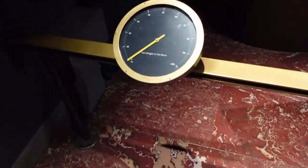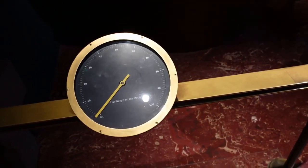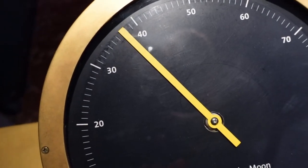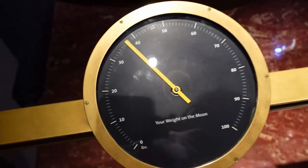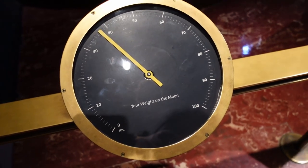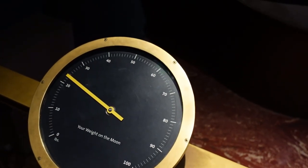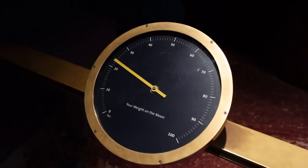Oh, hey, look. The first scale that I've ever actually wanted to stand on. How much do I weigh? 37 pounds! Yeah! Weight loss goals. All right, let's see how much you weigh. Surprise! You're on it. How much do you weigh? 29 pounds? No, 22. 22 pounds! Yeah! Woohoo!